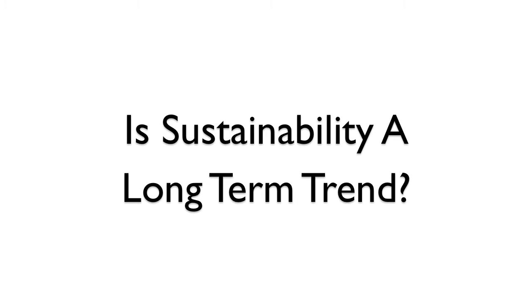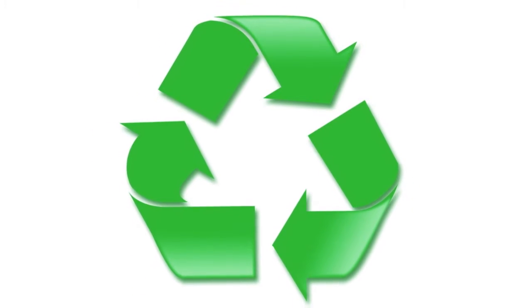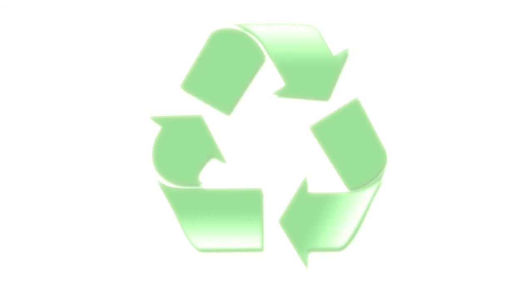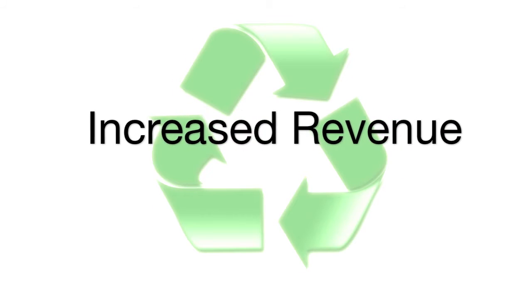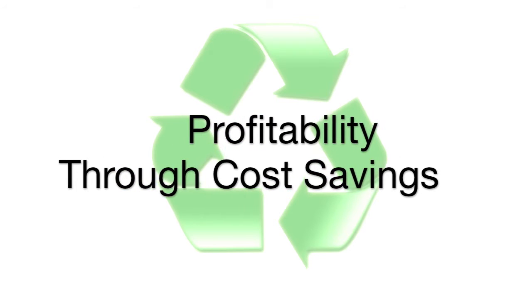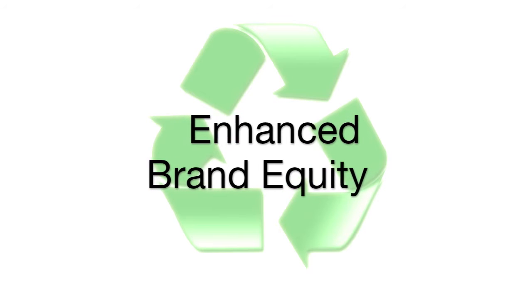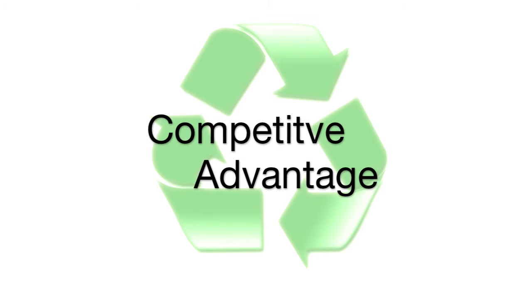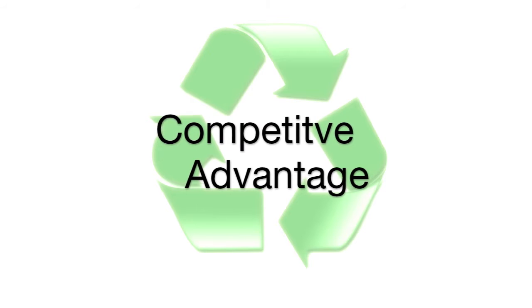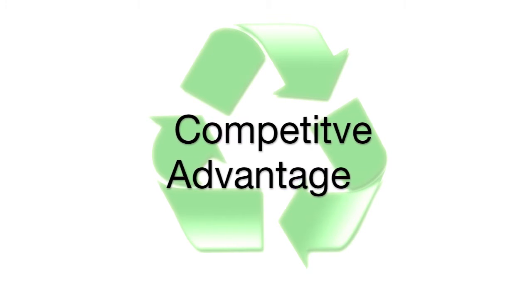Does that mean that they see sustainability as a long-term trend? It's been a long time since we found a business trend that will actually provide you the ability to leverage increased revenue, profitability through cost savings, attracting consumers and enhancing your brand equity by being eco-friendly minded, providing you with a competitive advantage that enables you to get out in front of your competition. I actually have a couple of examples of that. Could you give us one of those examples?